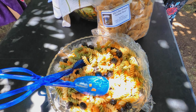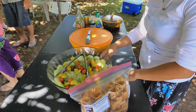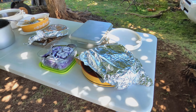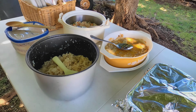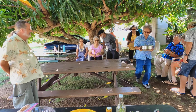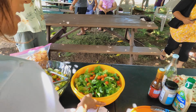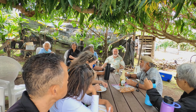This is a salad that Vanessa made here. It's good. Oh, look at that. Oh, everything looks so good. I got more food. This goes on this table. Wow. Thank you.